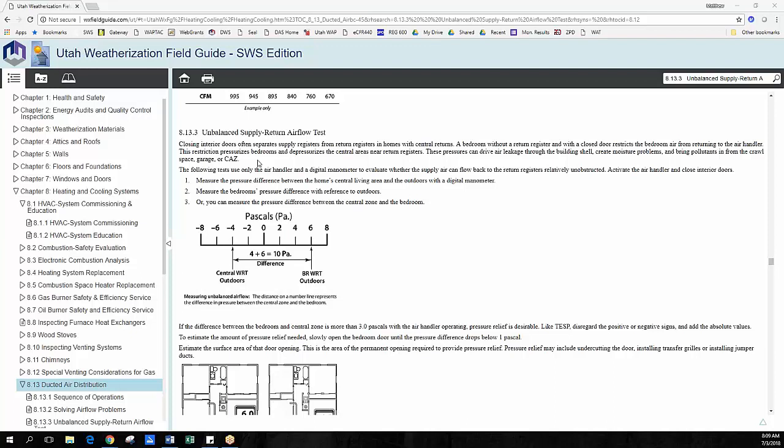Closing interior doors often separates supply registers from return registers in homes with central returns. A bedroom without a return register and with a closed door restricts bedroom air from returning to the air handler. This restriction pressurizes bedrooms and depressurizes essential areas near the return registers. These pressures can drive air leakage through the building shell, create moisture problems, and bring pollutants in from crawl spaces, garage, or CAS. Okay, thanks, Jesse.